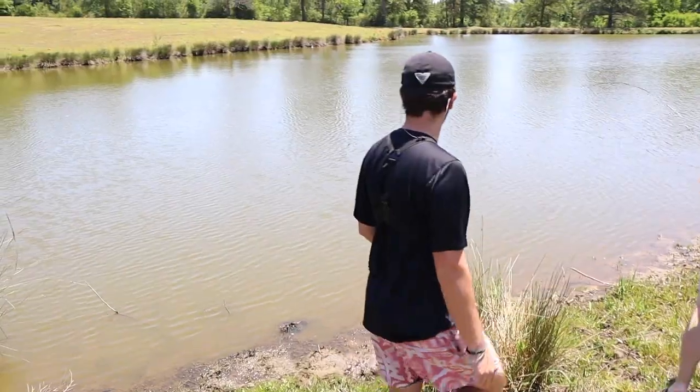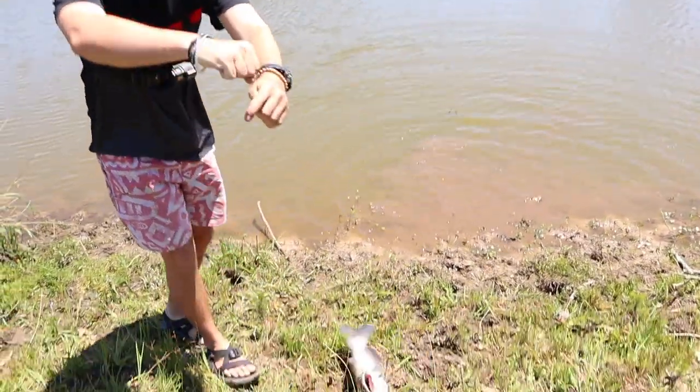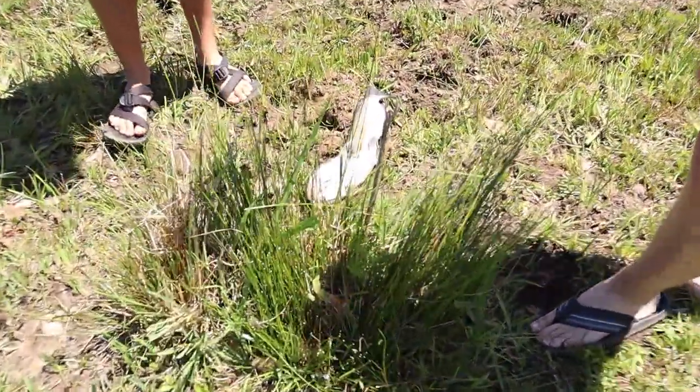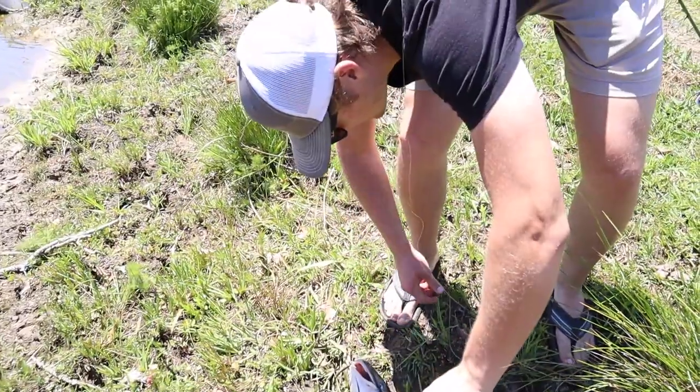Oh yeah, that's good. Holy crap, that's a big cat. That's a big cat daddy right there. Told you it was a cat, bud. Golly. Look at him. At first, I thought it was a bass. I could have sworn that it was a bass.